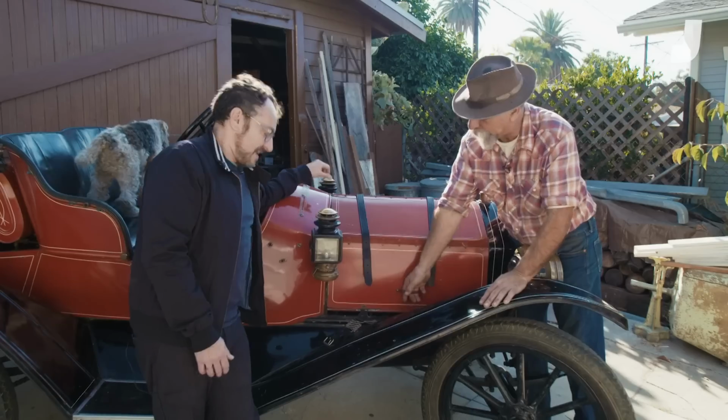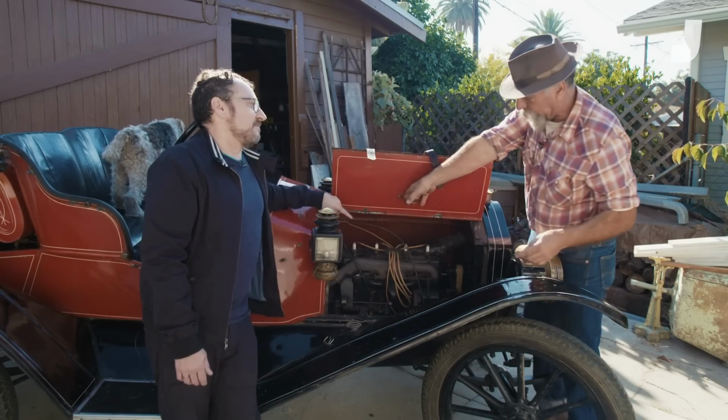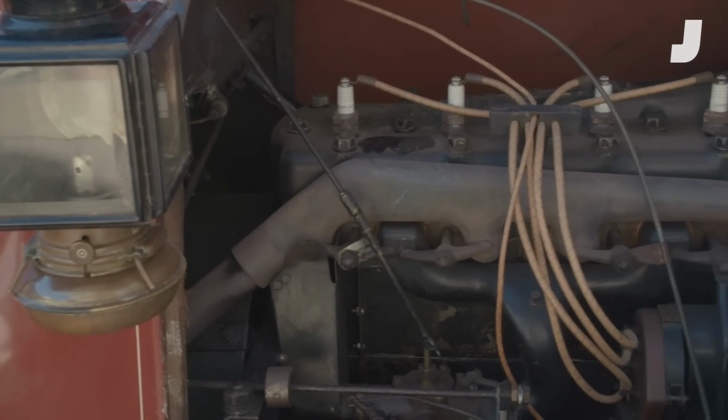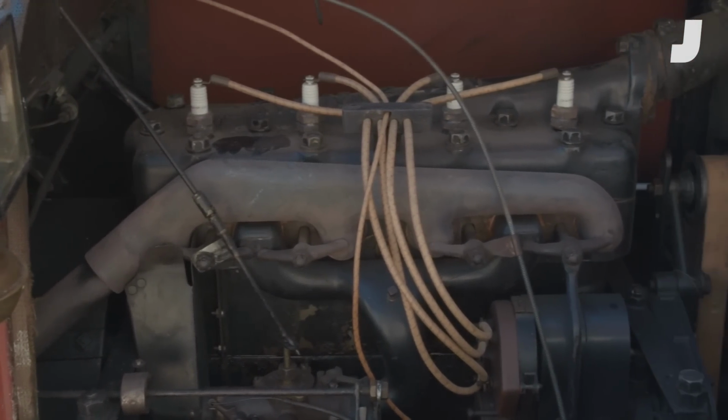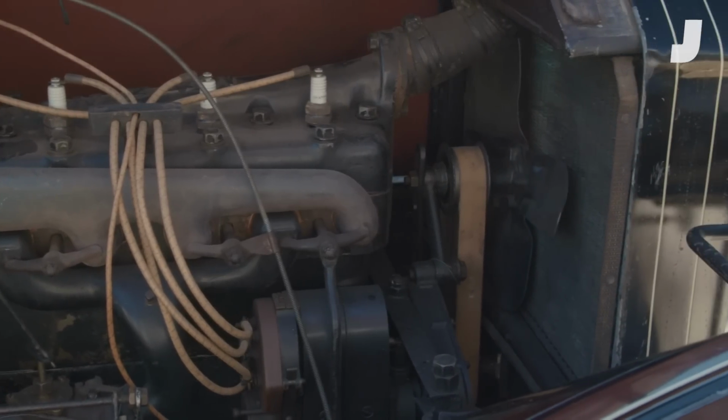Well, it does have an engine. That's a good start. Now this engine looks familiar. Why is that? This was designed by the same folks that designed the Model T. So this is basically a Model T engine to a point where Model T parts will fit on this car. Wow. Carburetor, head gasket.